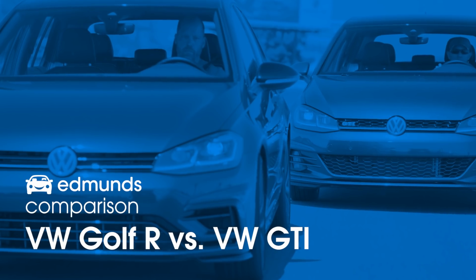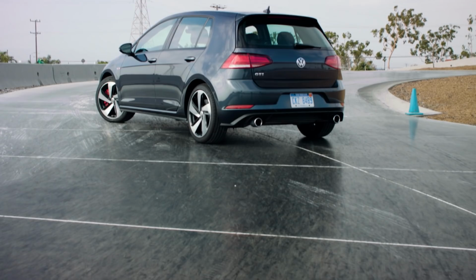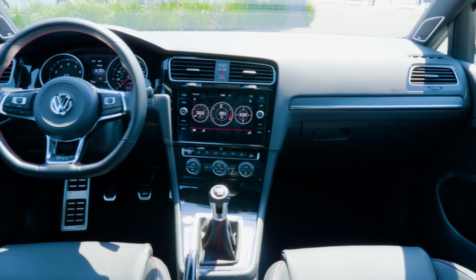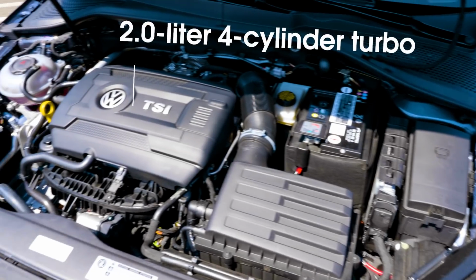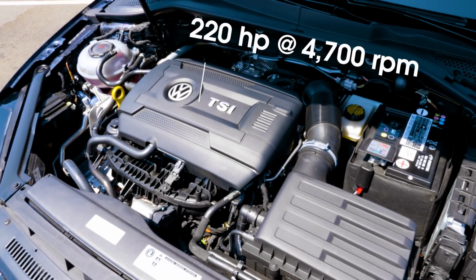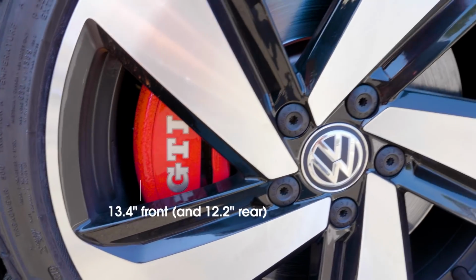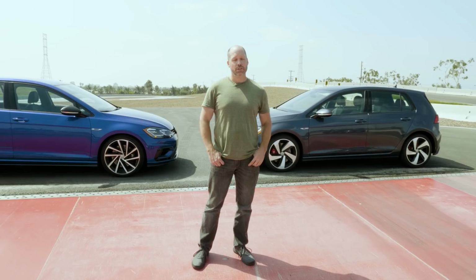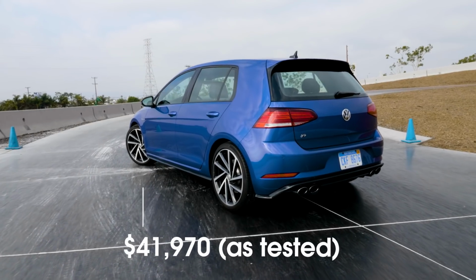The entry-level 2018 Volkswagen GTI starts off at about $26,500 and goes up to what this car costs, about 36 grand. All GTIs come with front-wheel drive, 4-cylinder, turbocharged engines. This particular GTI has the Autobahn trim, which comes with bigger brakes, the same size brakes that you can get on the Golf R.